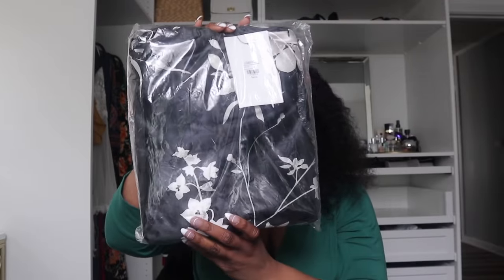This is the robe right here. So we are going to go ahead and do an unboxing of the robe. Okay, like I said, this robe was originally $100. So we'll see if it's worth the original $100. But basically, oh, it actually has it on there too. Oh, and it comes in the little bag.